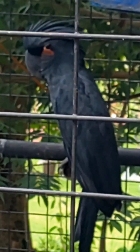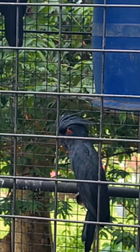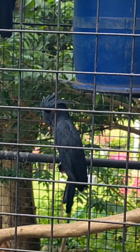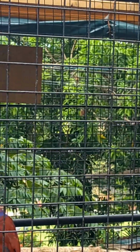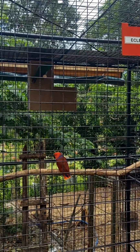Hello. This one are the black palm cockatoos. I really love this pair.